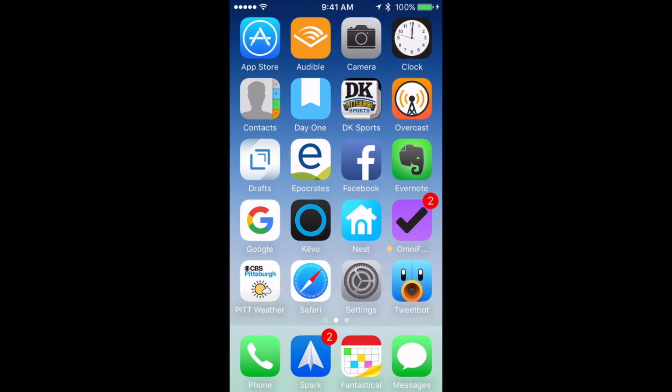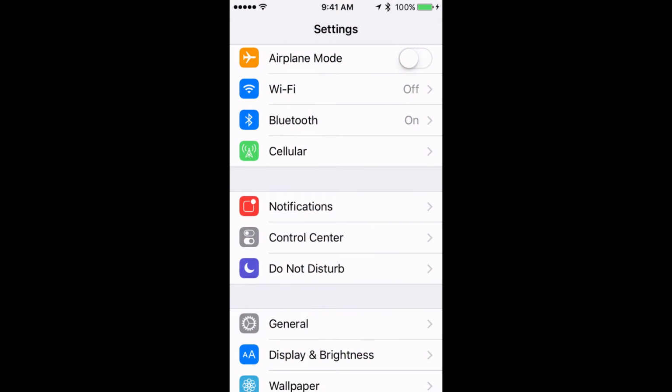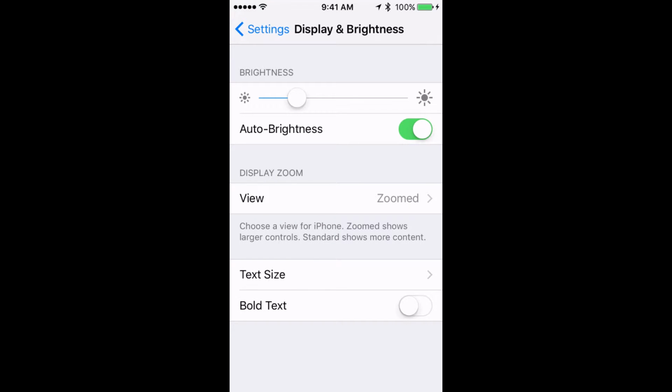This next tip has to do with the auto brightness feature on the iPhone. The iPhone has an ambient light sensor that can adjust the brightness of your screen based on the light around it. Darker in dark places, brighter when there's more light. You'll save energy because the screen will need less power in the dark. Adjust this setting by tapping Settings, Display and Brightness, and turn the toggle switch to on.